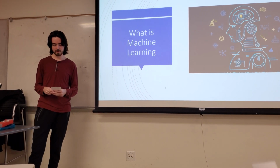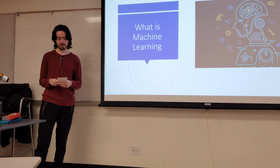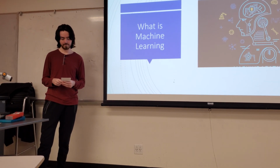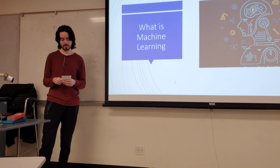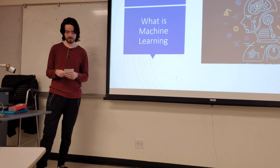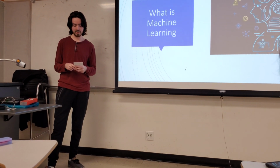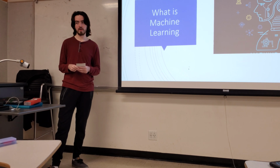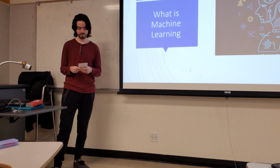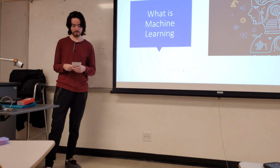Machine learning is a method for computers to learn without being directly instructed. It is a subset of AI. It involves recognizing patterns from inputs such as a picture or sound in order to give an output such as recognizing that that person is in the picture, or that a certain word is in the sound. Now that we know what machine learning is, let's talk about how it works.